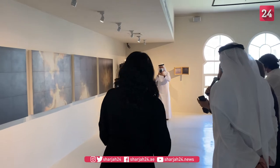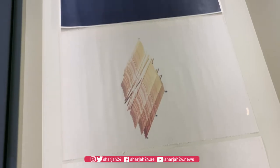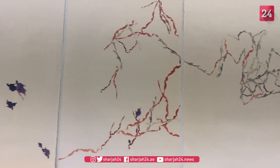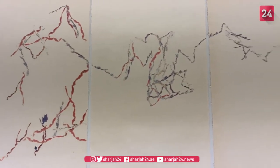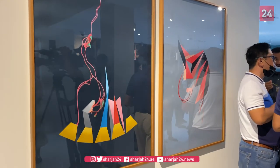And all the works put together are a tribute to the genre of drawing and how the drawing technique has changed from very conventional ways to photographic ways, but still honoring the process of the transient nature of drawing.